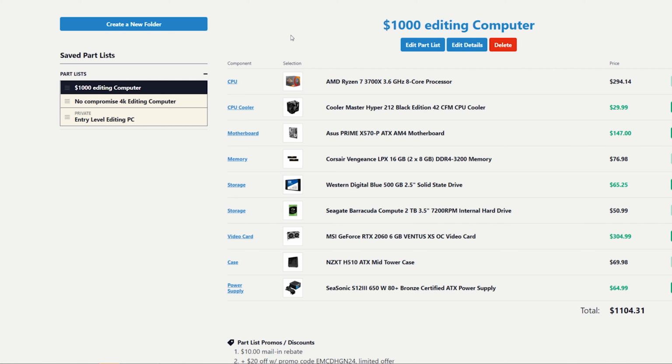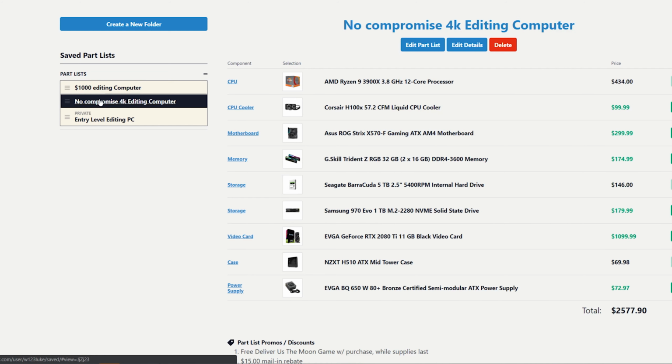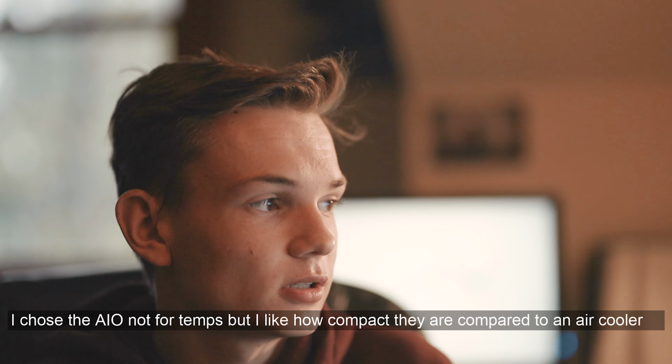So next is the no compromise 4K editing computer. This one we went with the Ryzen 9 3900X. Now there is one CPU above it, and I just think it's a little unnecessary right now. I think you'd still be able to do whatever you want with this Ryzen 9 3900X. Then we got a water cooler this time to keep that CPU cool, because you can definitely overclock that on the motherboard we chose.